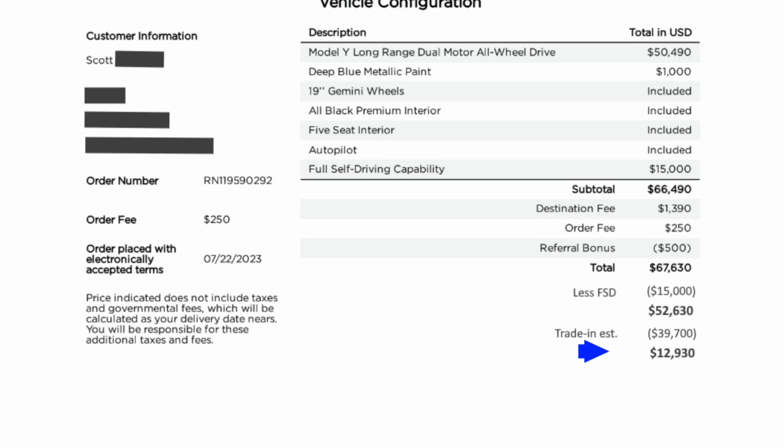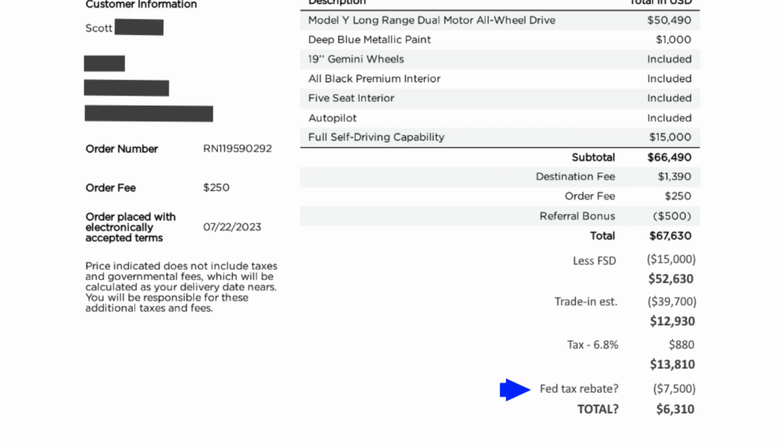So if you take the $52,630 and you subtract $39,700, then I'm at a difference of $12,930, which is more than I would pay to upgrade to hardware 4. But there's the $7,500 federal tax rebate. So you take that off, and we're down to $6,310.